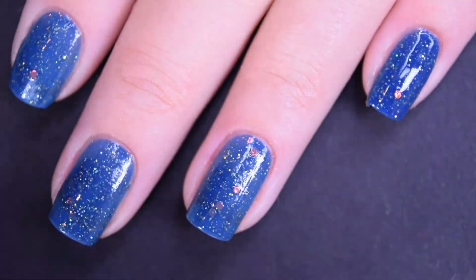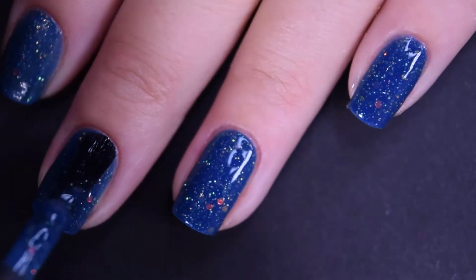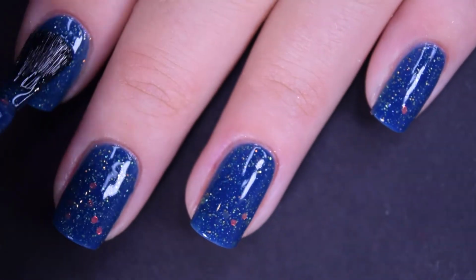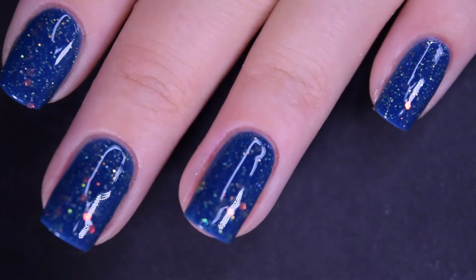So here's the third coat, and this one does cover completely in 3 coats for me. It is going to dry slightly textured, and it is going to be just a tiny bit difficult to remove, but nothing major. So there's 3 coats.